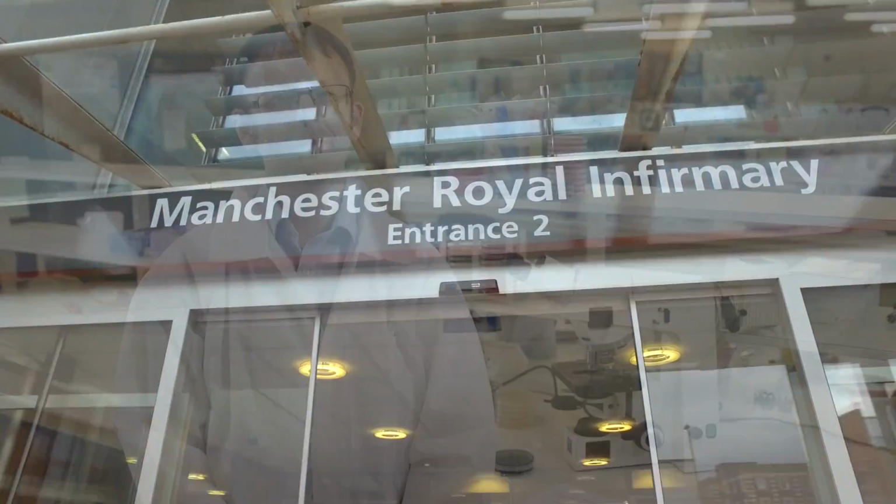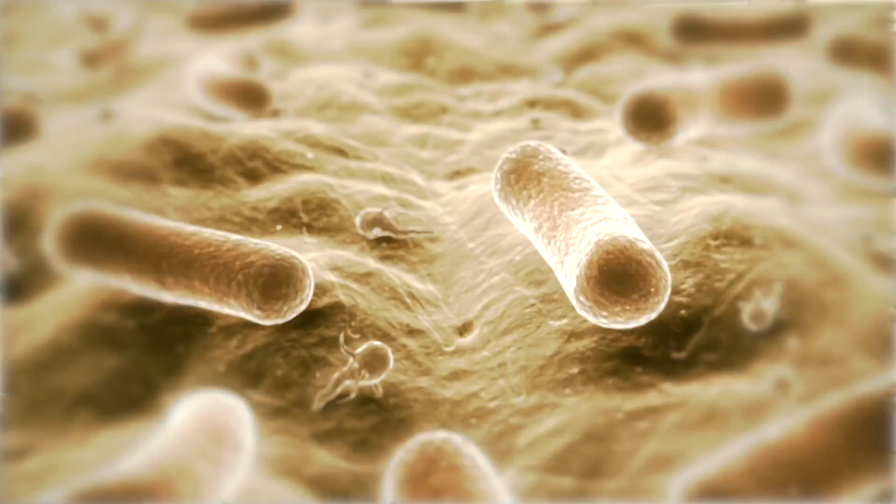CPE are one of the organisms that we're currently facing problems with, and it's the latest in a long line of the evolution of antibiotic-resistant bacteria that we face in hospitals. The issue really is that they are resistant to so many of the antibacterials that we use, in particular the carbapenems, which up until now we've relied upon as our last choice antibiotic that we could rely on to treat almost any infection with a gram-negative.